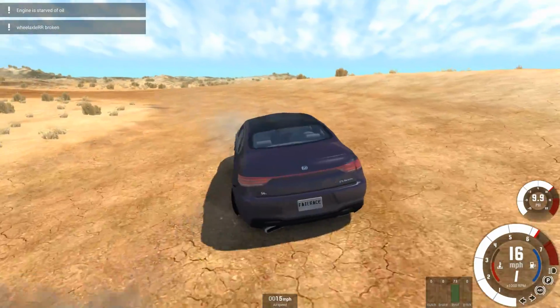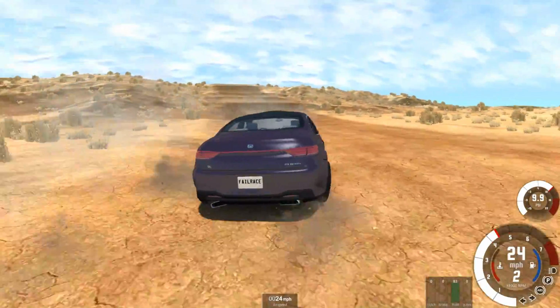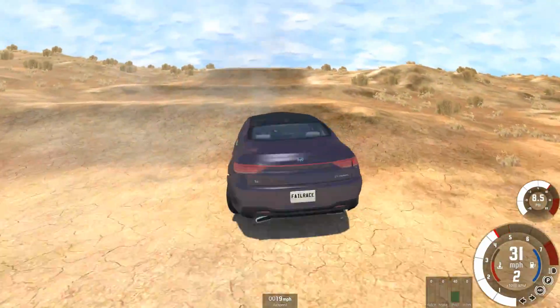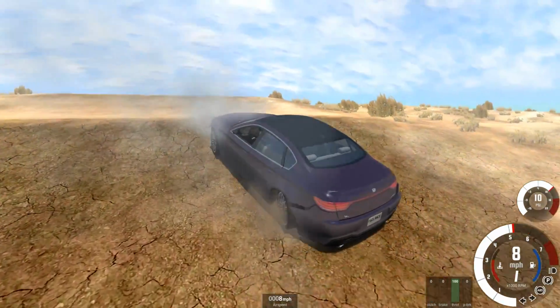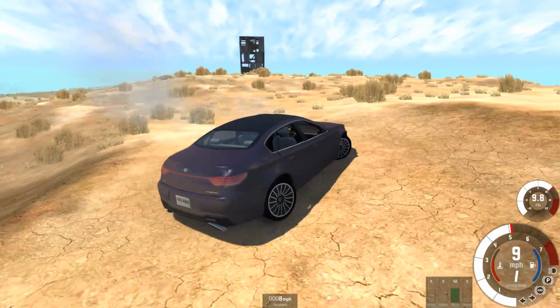I'm pretty sure we might be a front-wheel drive car now. Don't think there's any... Oh, the rear wheels have had it. The rear wheels have just completely and utterly had it. They are in all sorts of wonky angles, the entire rear axle is twisted in this car. Oh, come on. Make it up the hill. There we go.